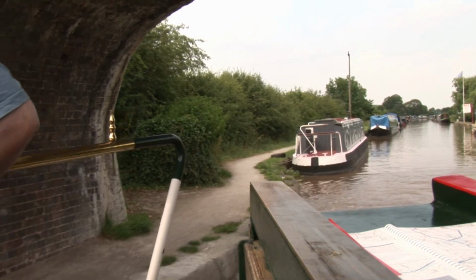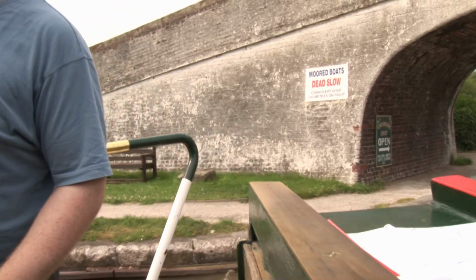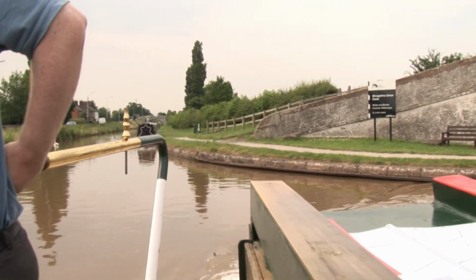At Barbridge Junction we turn to join the Chester Canal. The Chester Canal went from Chester to Nantwich and got amalgamated into the Shropshire Union Canal, and so is now these days all just known as the Shropie.